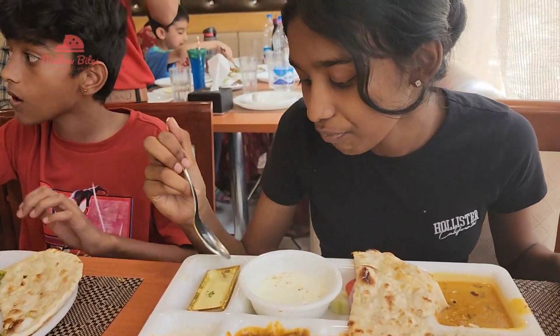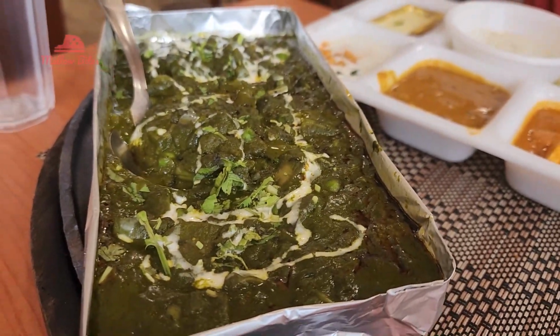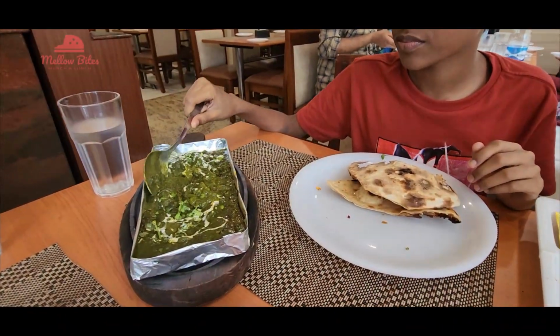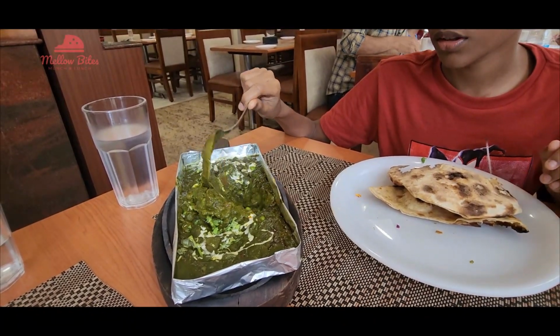Then they brought out the sizzler, which was like palak with some peas and was just green stuff sizzling. I mean, this gravy wasn't bad, but it wasn't really special. It was good, but it wasn't unique. So Bhargav was trying out this palak gravy.